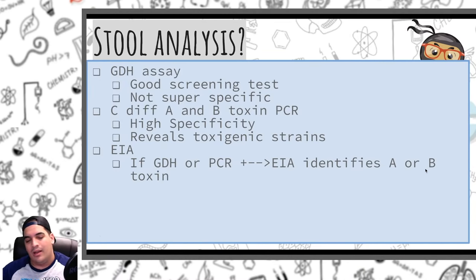Well, actually, let me come back here for a second. If the person is hypotensive, which they are, they're tachycardic, they have a significant leukocytosis with a left shift, they have a lactic acidosis.